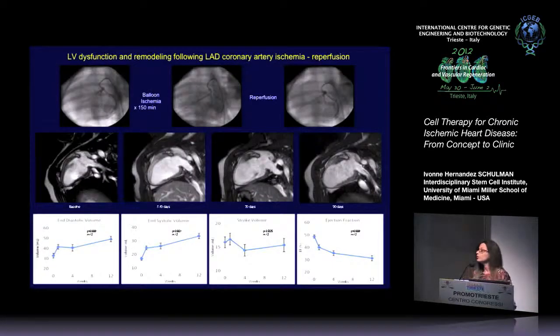The model that we use in the large animals is we induce LV dysfunction and remodeling through ischemia reperfusion of the left anterior descending coronary artery, with transient occlusion and reperfusion. Here, I don't have the movies with me, but these are cardiac MRIs at baseline, 7 to 10 days, 30 days, and 90 days, showing thinning of the myocardial wall after infarction. You can see an increase in end diastolic volume and systolic volume through time as the chambers are enlarged from the myocardial infarction and scar formation, and there's a decrease in stroke volume and ejection fraction over time.